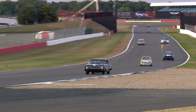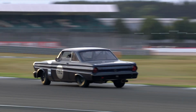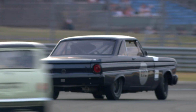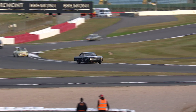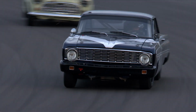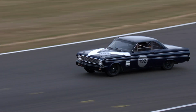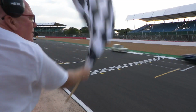Callum Lockie brings a flamboyant end to the race, to the meeting, to the classic here at Silverstone in the Ford Falcon. He is going to take victory, leading a huge V8 engined armada of cars to the line. It is victory for the Falcon. It beats the Mustang hordes. Callum Lockie takes the checker.